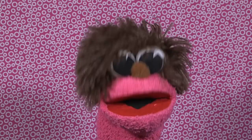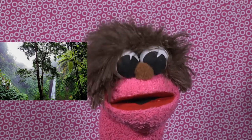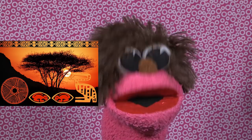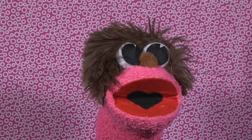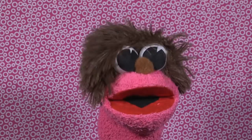Tarantulas are found in the rainforest and jungles of South and Central America, also in Africa, and in the southern part of North America. Whoa, tarantulas are found in lots of places. Ready? Here we go! Fact number 3.